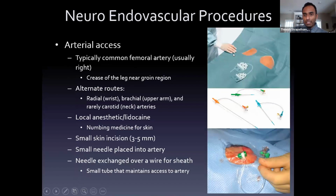In this picture here, here's the sterile drape. The feet are down towards the bottom of the screen, and the patient's head is towards the top. You can see the drape has two cutouts, and these are placed over the regions of the femoral arteries. The crease of the leg would be right about here and here, and that's where the femoral arteries are that we access to get into the artery to do these procedures.